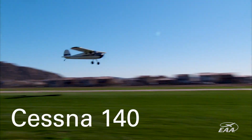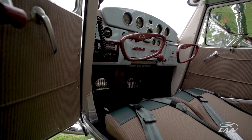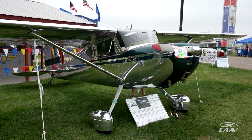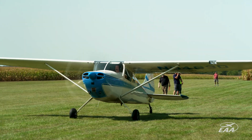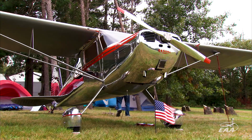The Cessna 140 can be expensive, but they fly like a modern airplane with the looks of a vintage one. Parts are plentiful, and the wing strut AD doesn't include them. Given the popularity of the Cessna 170, finding a ratty one can be a bit of a challenge. They're out there, but keep an eye out for corrosion.